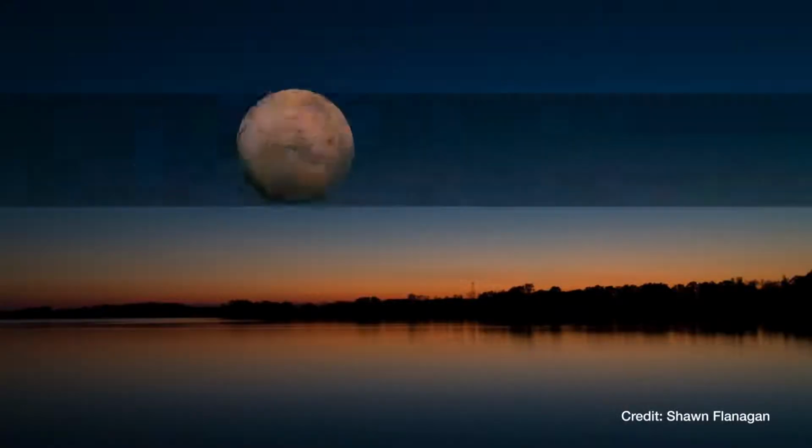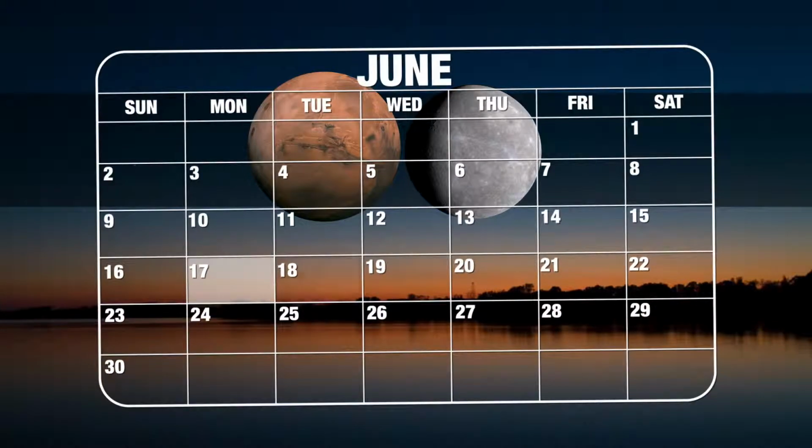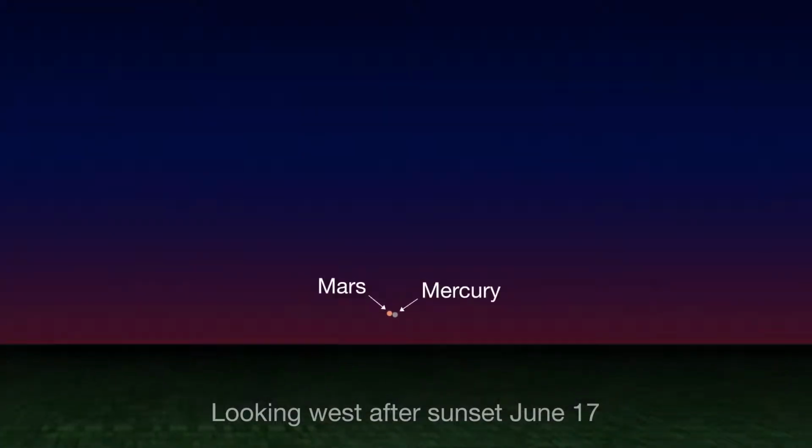In mid-June, Mars and Mercury appear ultra close together immediately after sunset for 2 days on June 17th and 18th. You'll need a pretty clear view of the western horizon to catch them, as the pair will be only a few degrees above it, and the farther north you are, the lower they'll be. But it should be spectacular if you can manage it.